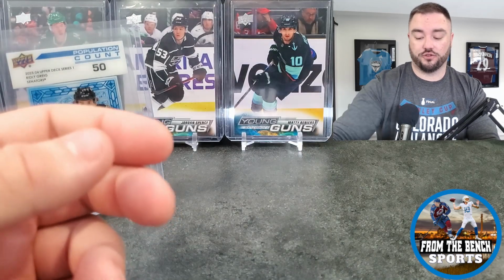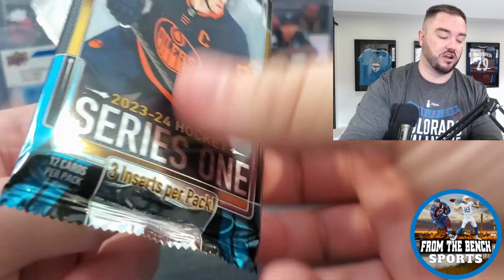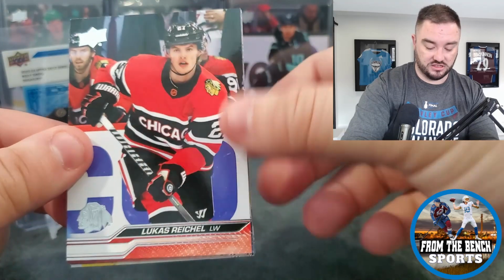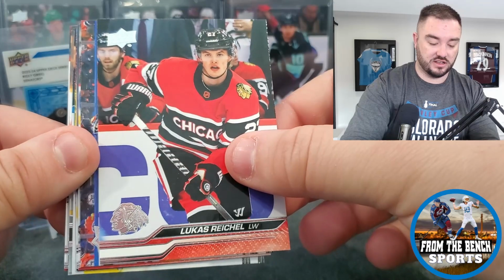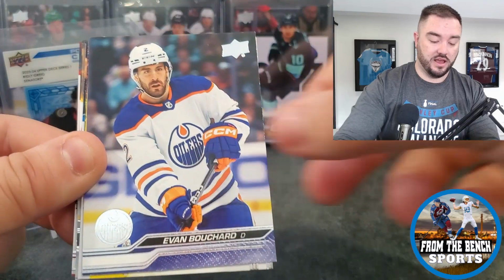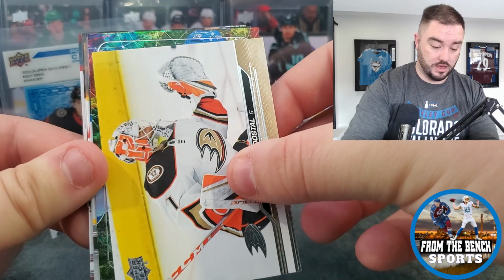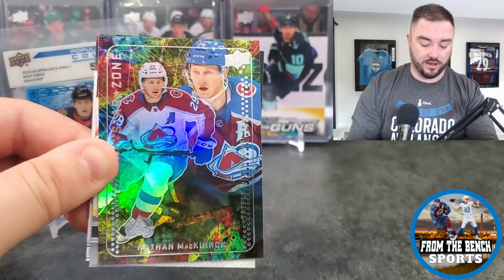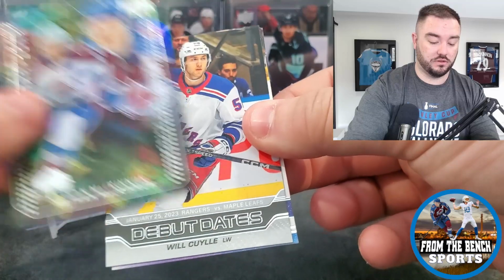This is definitely going to be easier for breakers, right? They're just going to get through the first couple cards and discard them and then get into the 3 hits. So if you're a breaker, I'm sure they're liking this. Lucas Raymond hasn't had a crazy start to his second season yet, but Jack Campbell, Slavin, Evan Bouchard, Lucas Dostal, and another one of these, a Stargazing or Star Zone. It is my boy Nathan MacKinnon. It's going to go with the PC.